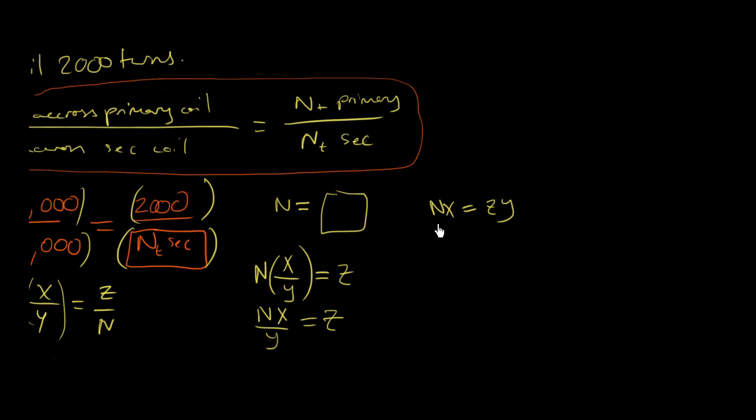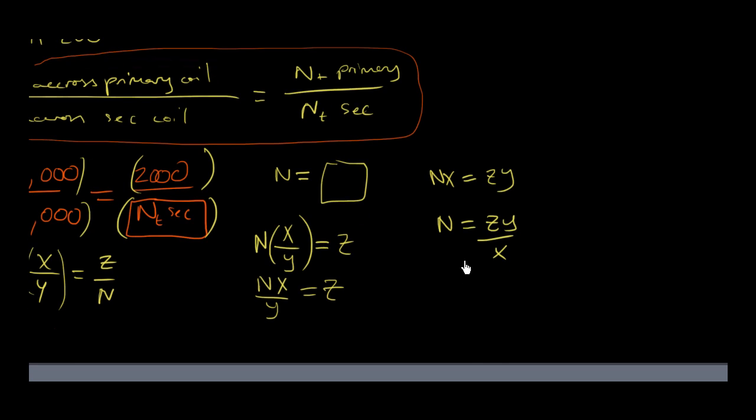So we're nearly done. We've got nx equals zy, and now we want the n alone, so the x is annoying us and the x is multiplying the n, so if we divide by x we get the n alone, and we do the same thing on the right. So then we're finished. n is equal to z, y over x.